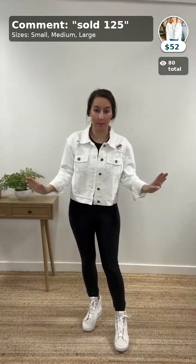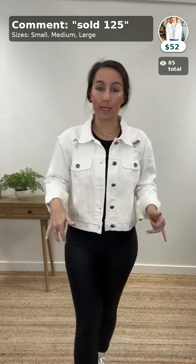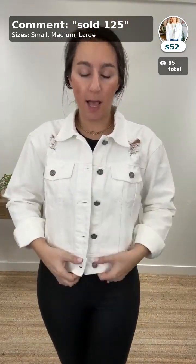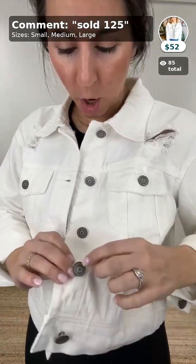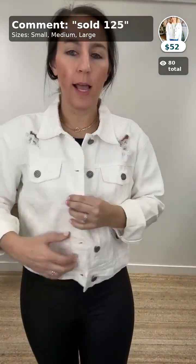I do not own a white denim jacket, so I might need this. I have black and a light wash, so I'm like, might need this one because it is so cute. I love the minimal distressing, but it gives it a little bit of extra something to it. And then the buttons on it are a worn silver. They're not bright at all. And I love that about it.